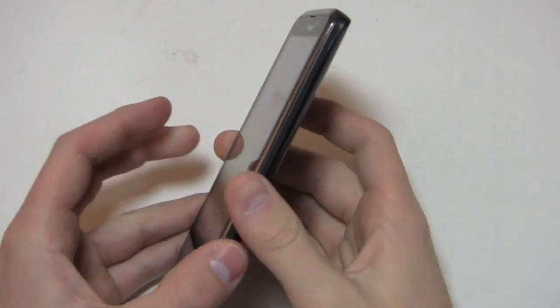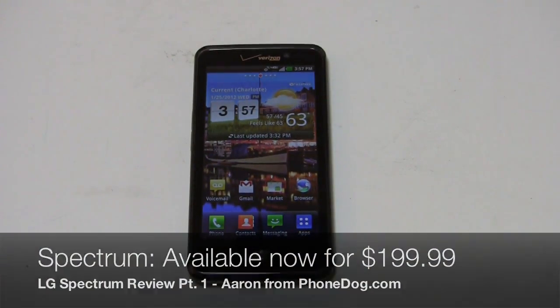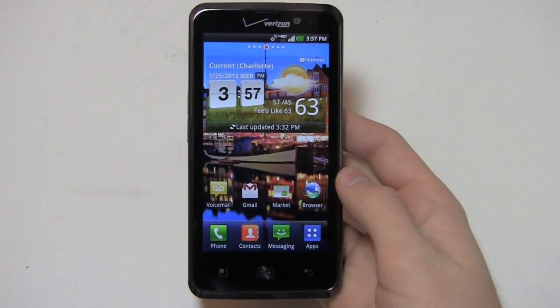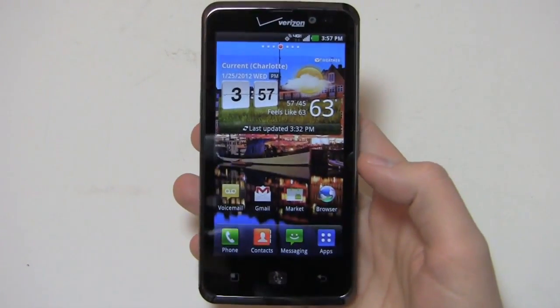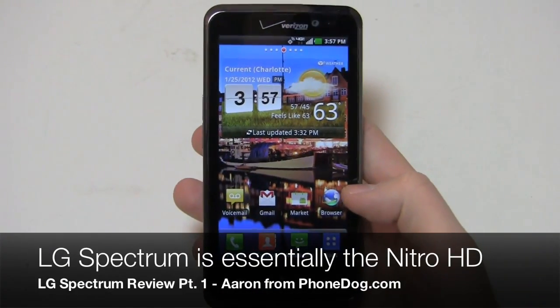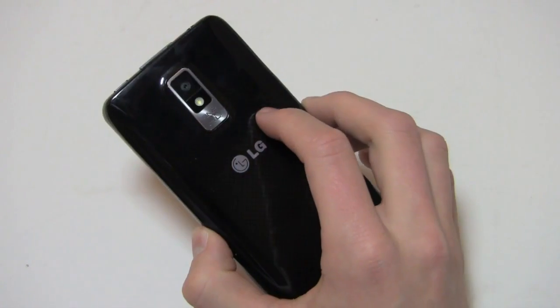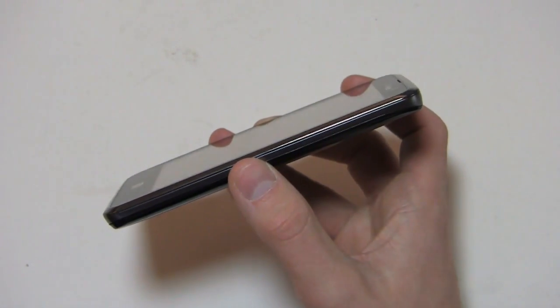So the LG Spectrum in the house, the second CES device to come from this most recent trade show. So it's nice to see these CES devices coming so quickly as opposed to what they did in 2011. Though I will say these are mostly revisions of other devices. The Spectrum is really just a minor change over the LG Nitro HD, which is on AT&T. A little bit of a body style change, obviously 4G LTE on Verizon instead of AT&T, but mostly the same device. Then you have, of course, the Pantech Burst, which was a new device.